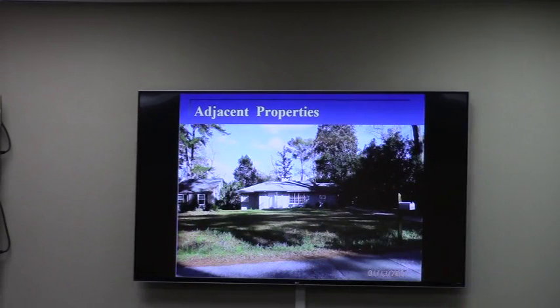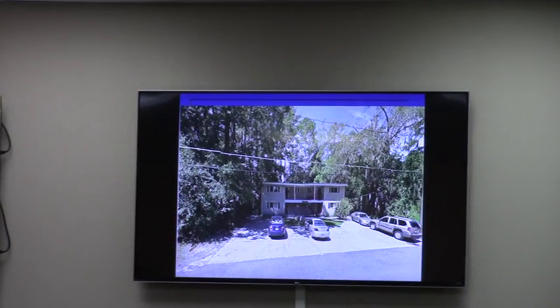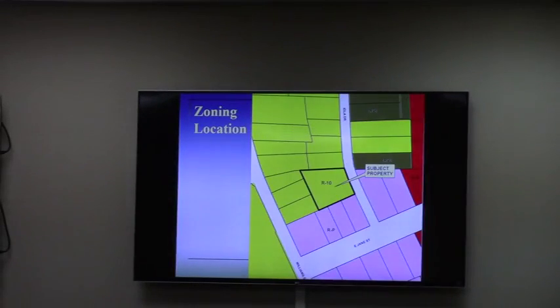Other properties along Iola Drive: this is diagonal across the street. You've got a single-family residence, a duplex nearby, and then three lots up, you have a four-unit apartment building. So it's a mixture along Iola in terms of land use and also zoning. Staff found the request consistent with the comprehensive plan and our standards for exercise of zoning power, and we are recommending approval to you.